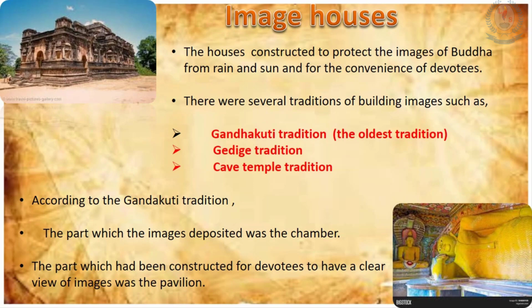And now let's talk about the image houses. Image houses were constructed to protect images from rain and the sun. There had been several traditions of image houses, such as Gandhakuti tradition, which is considered to be the oldest tradition, and Gediki tradition, and also the cave temple tradition. Image houses of Gediki tradition is a well-developed stage of Gandhakuti tradition.